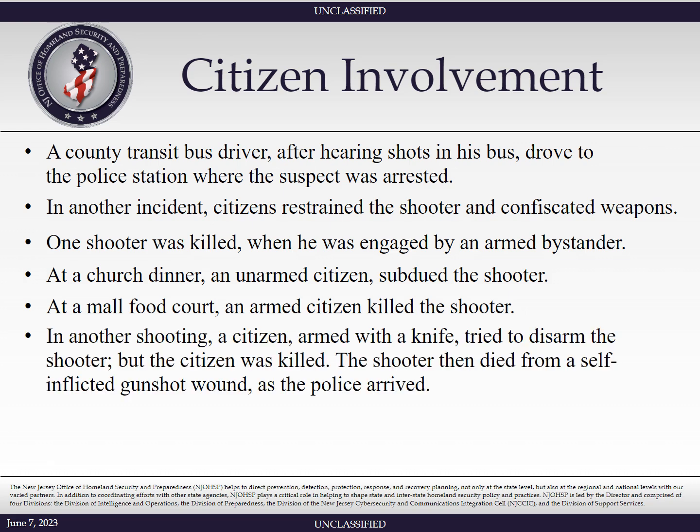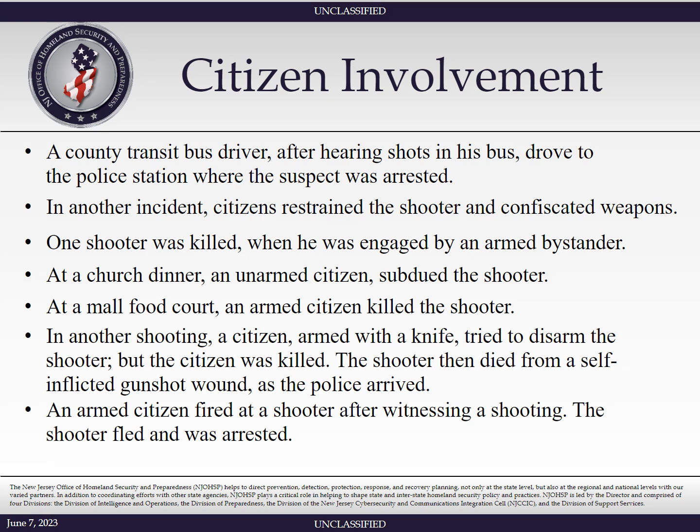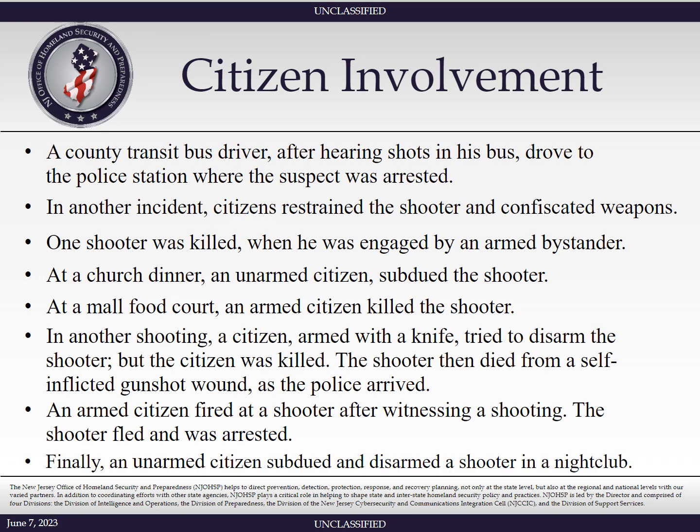In another shooting, a citizen, armed with a knife, tried to disarm the shooter, but the citizen was killed. The shooter then died from a self-inflicted gunshot as the police arrived. During another shooting, an armed citizen fired at the shooter after witnessing a shooting. The shooter fled and was arrested. Finally, an unarmed citizen subdued and disarmed a shooter in a nightclub.